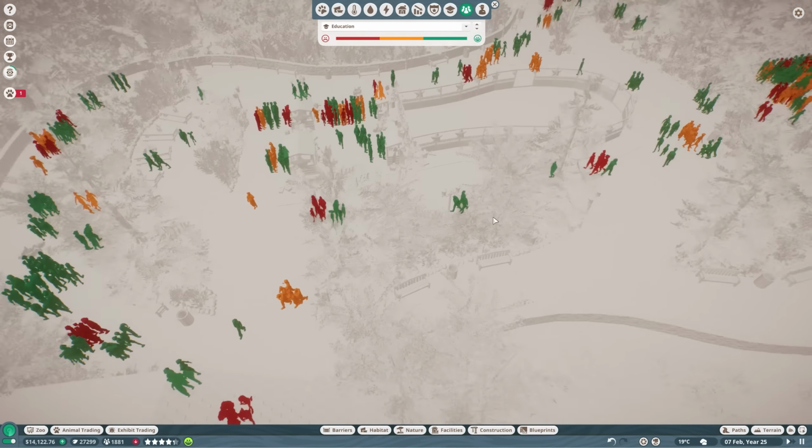Oh gosh, don't tell me. What? Oh yeah, floating macaques, you guys. Do I have money for that? Yes, okay. Oh, why did I do that? It was floating in the middle of the habitat. We really didn't have to do that.